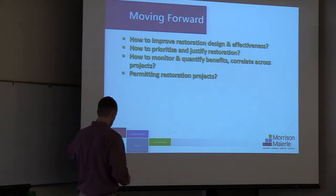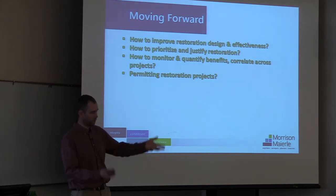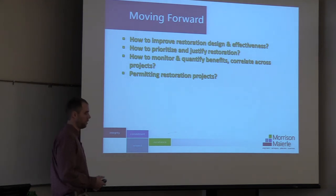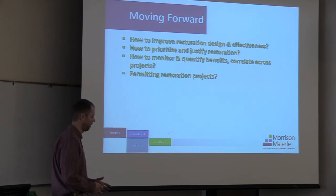So now, taking the look from the rearview mirror on what we did and looking forward, we've really been trying to think about what this project means, what we can utilize moving forward, and what we can enhance in our process and designs. So how to improve our restoration design and effectiveness, how to justify it, what are efficient ways to quantify and monitor benefits, and do those correlate between projects and watersheds. And the permitting of these is often an interesting dynamic with permit agencies that aren't always permitting projects that are actually trying to benefit the resource they manage.